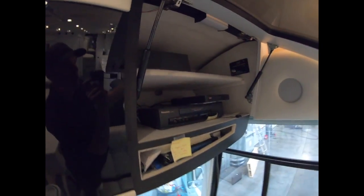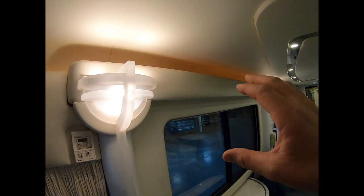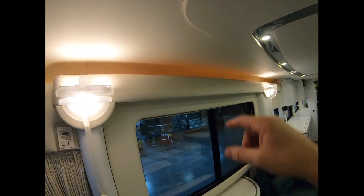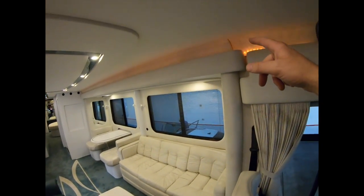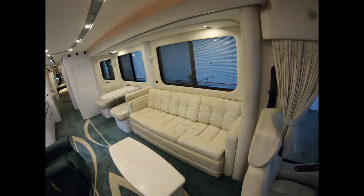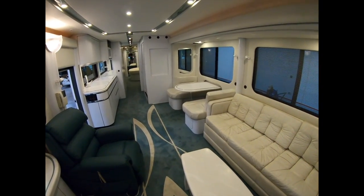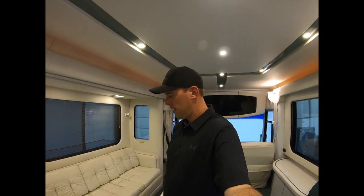And more storage here. Notice the speakers in the wall there, and nice light design, white leather wrapped. Then you'll notice ambient lighting above the window, and the same thing on this side, ambient lighting. Some new floors would really make this a new coach. I mean, this carpet isn't bad. It's super clean. Honestly, you almost don't even need new floors in it.